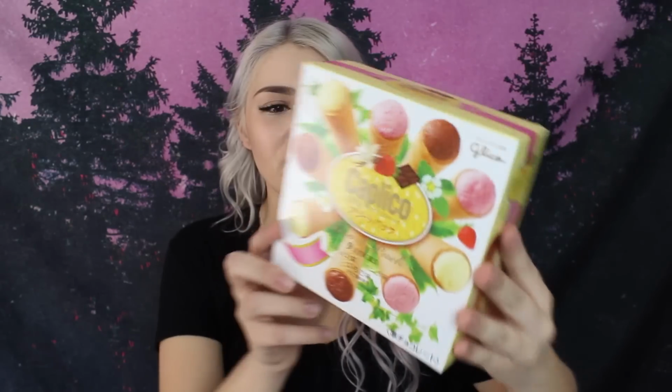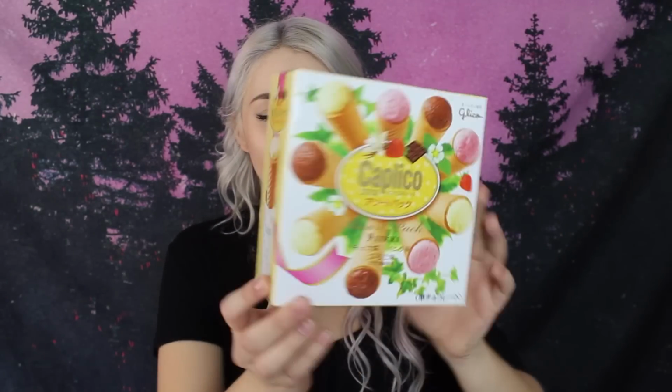Next, these look fun. I have no idea. It says Paprika stick. It looks like little ice cream sticks. There's three flavors, and oh, the packaging is in little hearts. That's so cute. When you open it, they're separated into three flavors. I'm gonna try strawberry. Oh my goodness, it smells so good. It smells just like a strawberry milkshake, and it looks like a little strawberry ice cream cone. Oh my gosh.